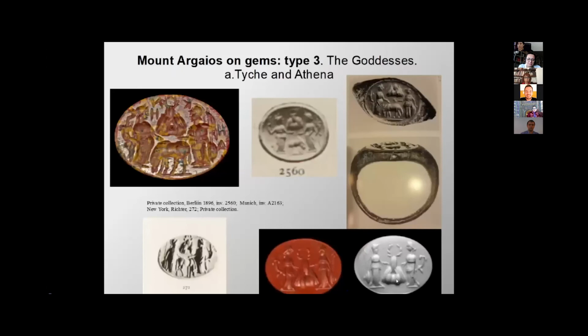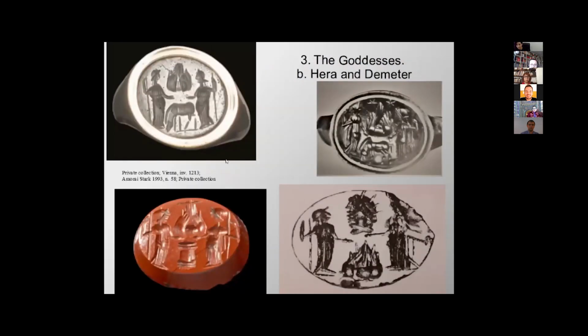Third scheme, the complex scene. In this series, two female figures are depicted on the right and the left of a small Mount Argaios above and of a horse below. In at least one case, the mountain is dominated by the head of a radiated deity. Three pairs of female figures are attested. The first includes a helmeted goddess with rod and shield, identifiable as Athena, and a figure with cornucopia, Tyche. We can find a pair of goddesses with rods, Demeter and Persephone, or Athena and Demeter, Hera and Demeter. At last, Tyche with a goddess with rod.